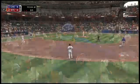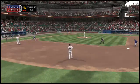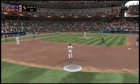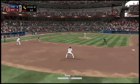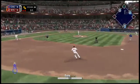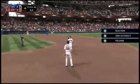Digging in for his second at-bat, Jason Hayward. 1 for 1 after a single his first time up. The 2-1 pitch. Hit out towards second. And the 2-out threat will not come to pass as the inning is.